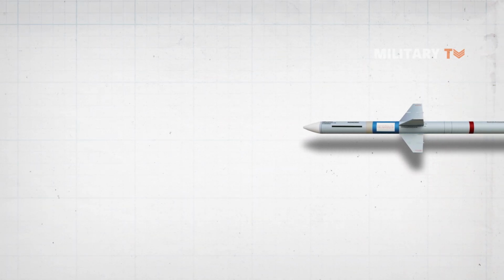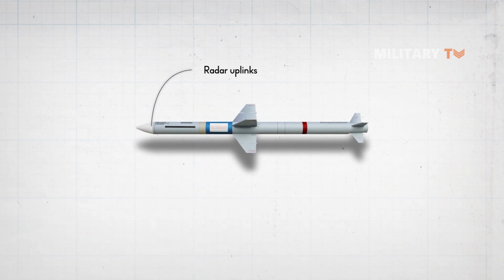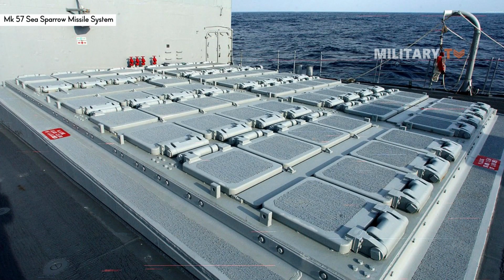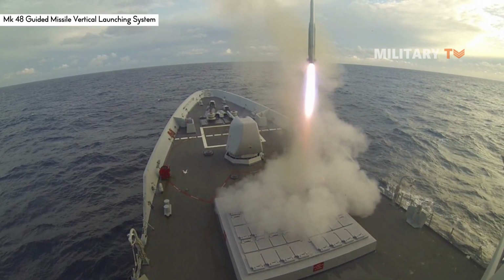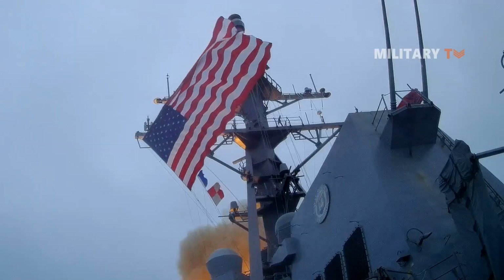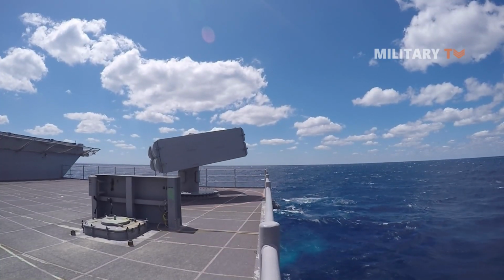Moreover, as a short-range, semi-active homing missile, the RIM-7 Sea Sparrow uses radar uplinks or pulsed Doppler radar energy to make flight adjustments and is launched from the Mark 57 Sea Sparrow missile system, the Mark 29 guided missile launching system, as well as the Mk-48 guided missile vertical launching system. When the missile is fired, the launcher would automatically follow the illuminator's motions so that it could observe the signal being reflected off the target right away.